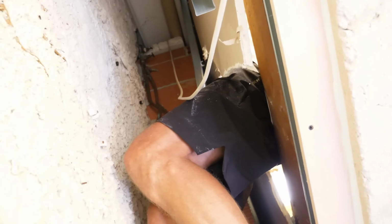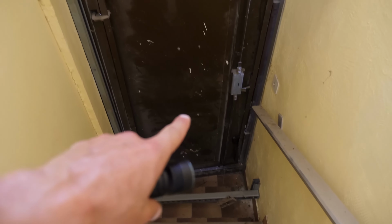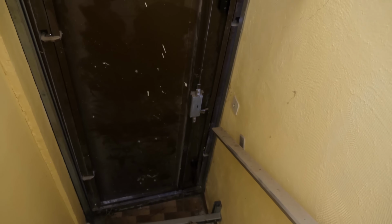Now, what do I do? Wait, I'm like an idiot. I'm stuck. I'm too big for this crap. There's no grip up there. Actually, the worst part is going to be getting out, man. It's crazy. What wouldn't we do to show you this nonsense? We're behind the metal door I showed you earlier. We're about to get out through there if possible, but I doubt it.